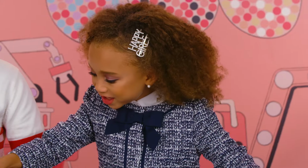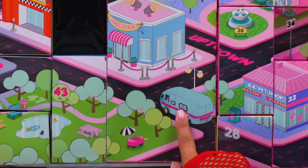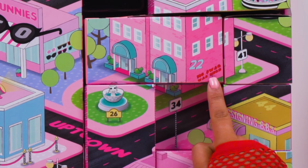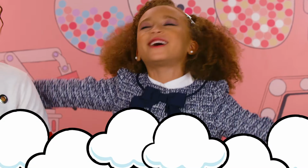Whoa, look at this one. Oh, look at all these places. Look at that! It's the glamper. And a swag tag. We can really explore the city now that the clouds have cleared. I'm still floating on cloud nine.